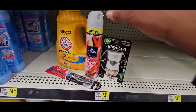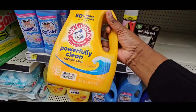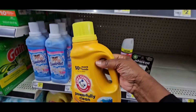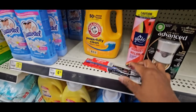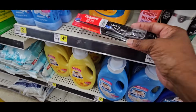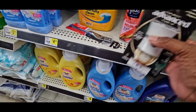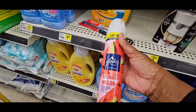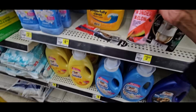Let's get to our next deal. Do another any day deal. This time it's going to involve this Arm & Hammer right here. It's the 50 loads. It's on sale for $4.75. It has a $1 coupon. Then you're going to pick up 1 Colgate at $3.35. It has a $2 coupon. 1 advanced warmer, $4 off, making it free. 1 Glade spray. They got the scents on them. This one is $2. It's a $1 coupon off.